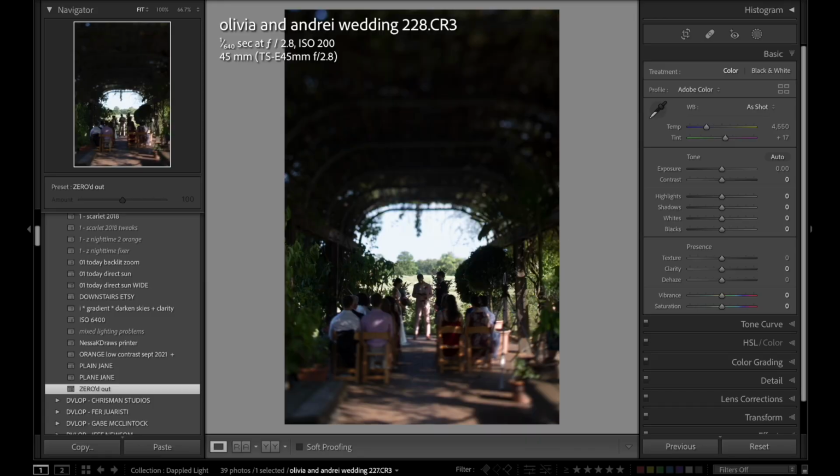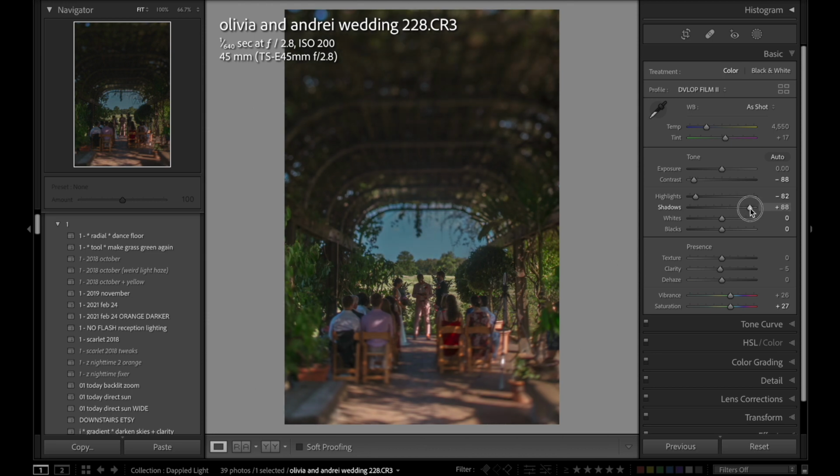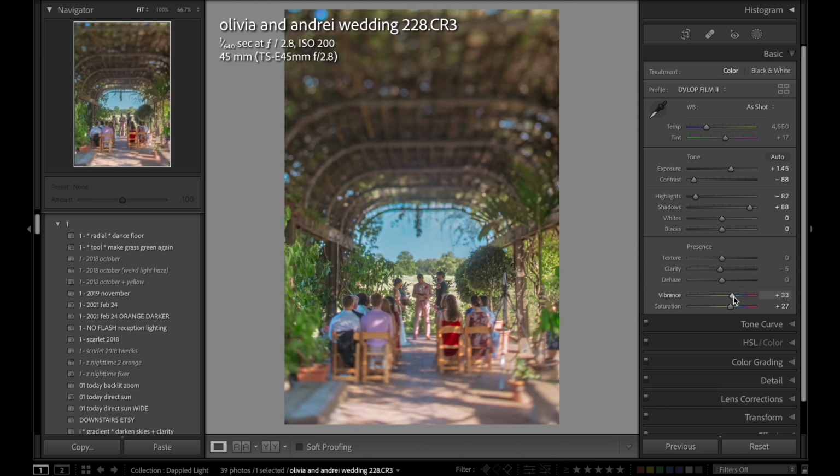The way that I ended up editing this, just so you can see for reference, I'm gonna put my preset on it, and then I am going to reduce the contrast quite a bit, bring down the highlights, bring up the shadows, and then I'm going to increase the exposure. I might add some vibrance and then warm it up some, since that's how I like to edit. That is roughly what I think I would do.